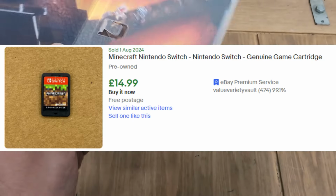This. Never find Switch games in a while, especially when they're £3. The only reason it's £3 is because they said, oh, it's got the wrong game in it. It's got the original Minecraft. I don't mind. £3, all day long.